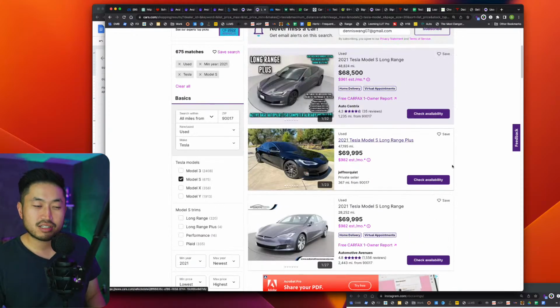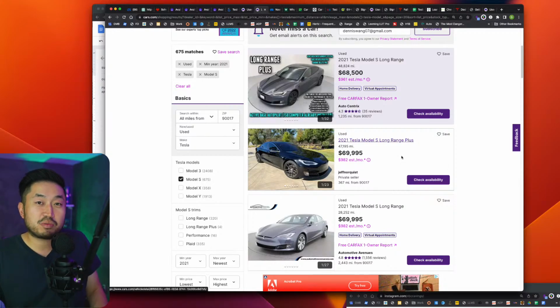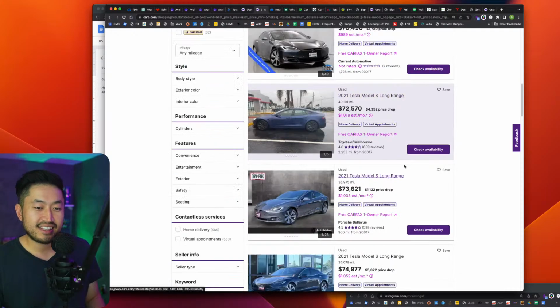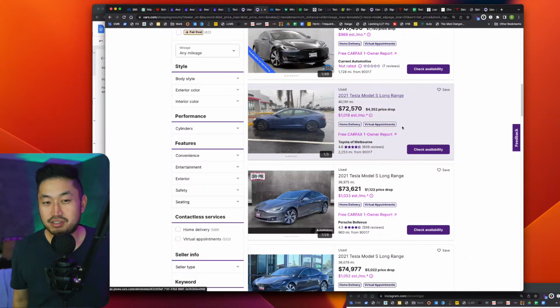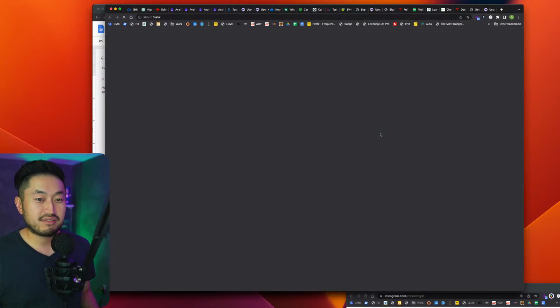I would go to cars.com or CarGurus or Autotrader. I would actually go to all three, and even Facebook Marketplace, to see where I can find the best deal. I would put in 2021, and this is how I would do it. We actually took a look at this vehicle yesterday, and it kind of seems too good to be true. It seems like a really low price, $72,000.